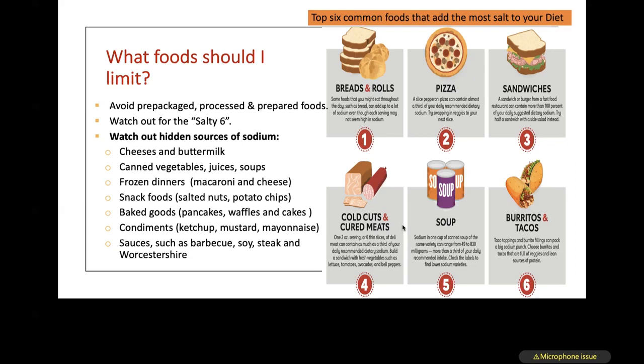Another one is burritos and tacos. Mexican cuisine can be very high in sodium due to the use of processed meat and other high sodium ingredients. So consider opting for vegetarian options or choosing tacos and burritos filled with fresh veggies and lean protein sources to reduce the sodium content. And also watch out for hidden sources of sodium.